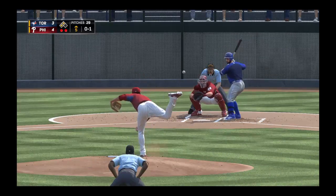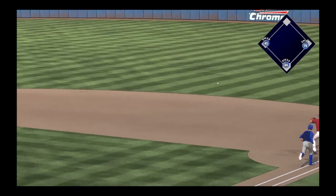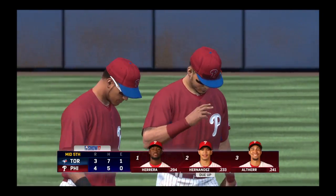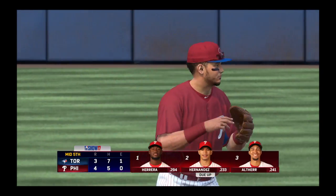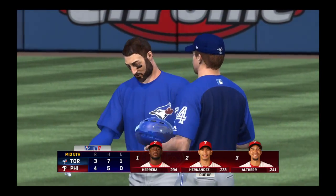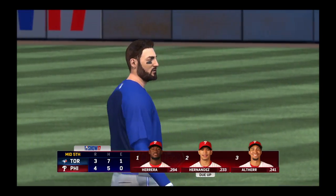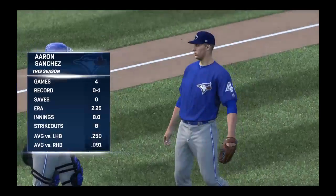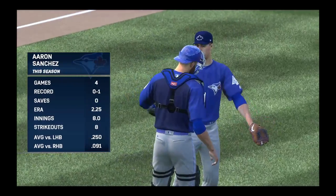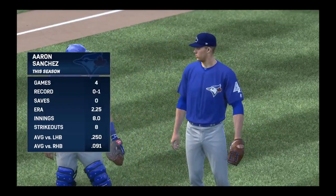0-1. Here it comes. Hit back up the middle. Galvis has it. Throw on to first is in time, and the Toronto rally goes for naught as the inning is over. Blue Jays leave a pair. They still trail it here 4-3. Aaron Sanchez is out from the bullpen here as he'll be making his 5th appearance this spring training.